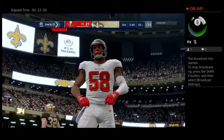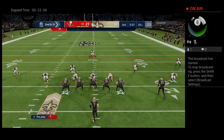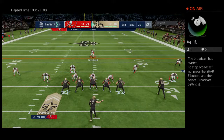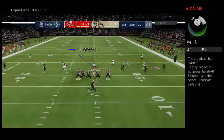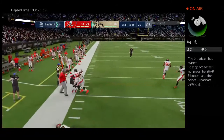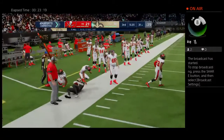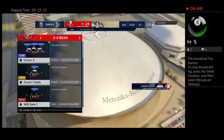Shaquille Barrett there pushing upfield to make the stop. A 3-yard loss to start the drive. They'll look to make that up and then some on second and 13. Operating from the gun. Hill out of the backfield. That's complete to Kamara. And he'll have this past the 30 prior to going out of bounds. They get 11 back on that one.